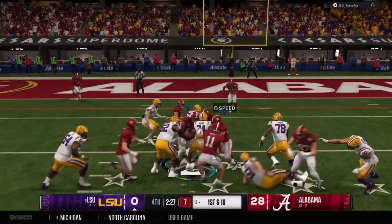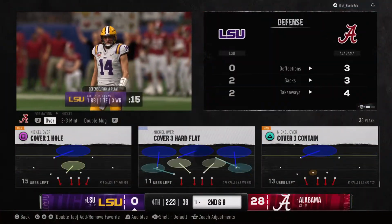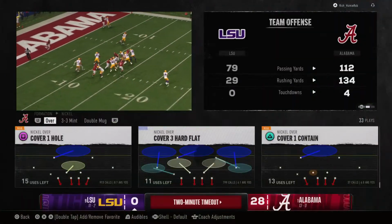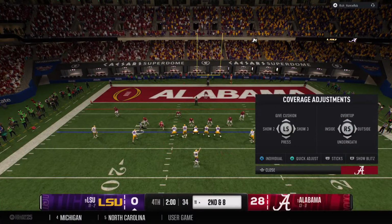A handoff to the back. A gain of 2 yards. Now it's second down and 8. And the 8th play on this drive coming up. We reach the 2-minute warning here. This offense needing to score and then get the football back.